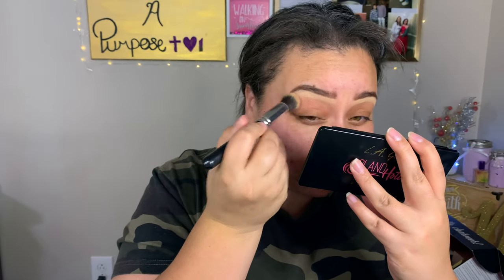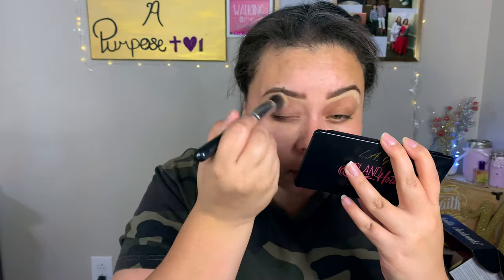Now what I'm going to do is take this concealer brush and just start blending that out. This is something that I never really do, is go in and clean them up. That's really not bad. So I can't complain about the brows. I think they look pretty good. They might be a little bit dark.